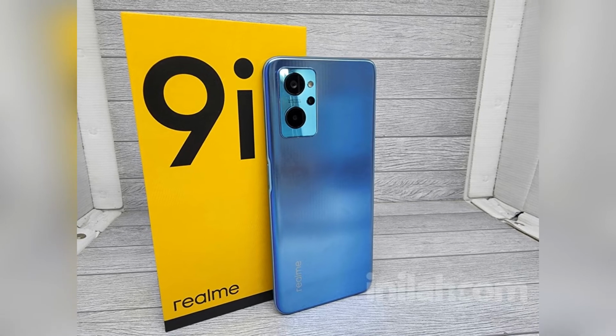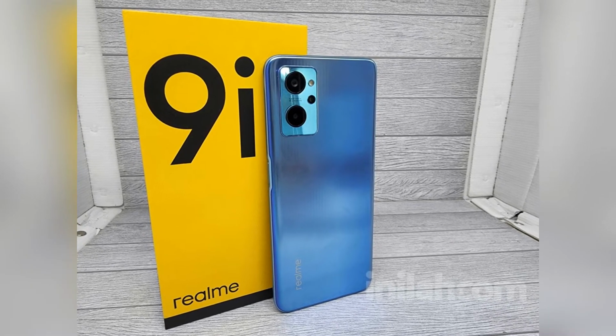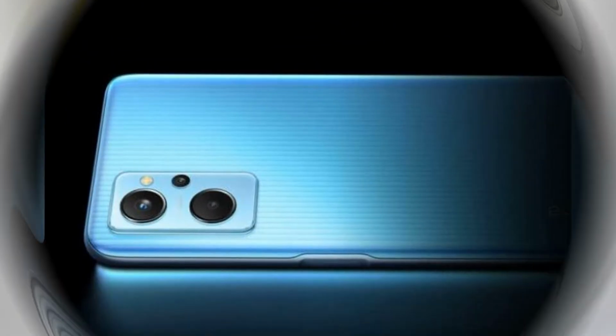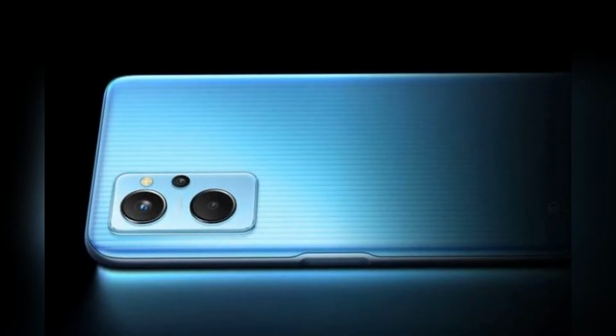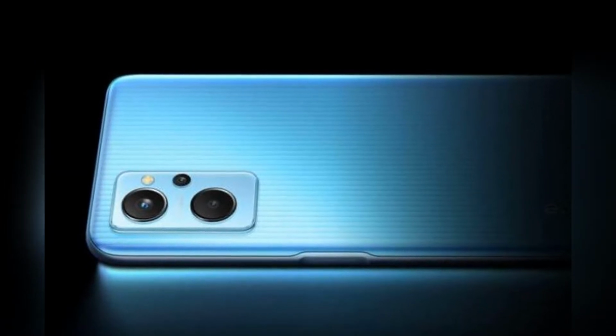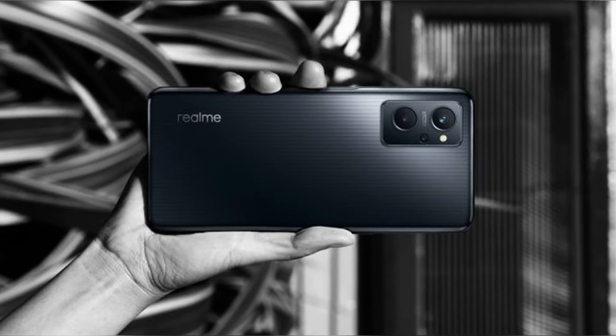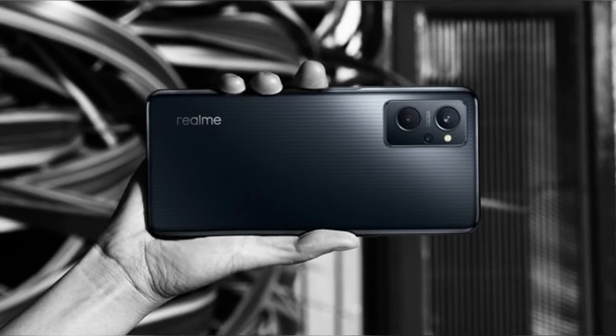Realme 9i review: powerful battery performance, good cameras, and a decent display. The Realme 9i is one of the best budget Android phones available to buy right now. It's not quite the best, but it offers great value for money and more than adequate performance if you just want a basic, inexpensive 4G smartphone.